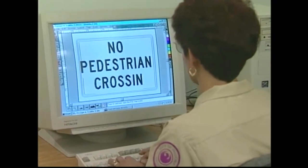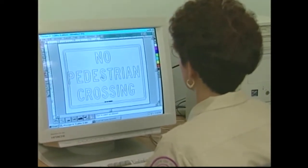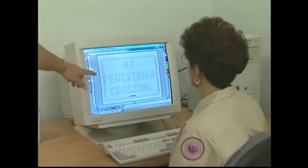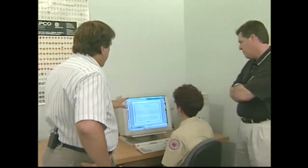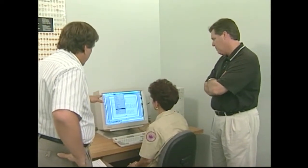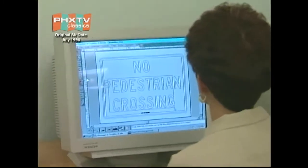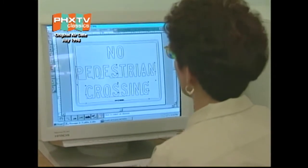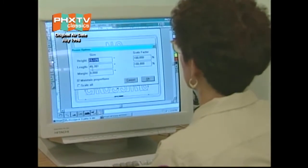And she's basically typing in 6-inch letters on this sign. But you can see, after she gets it centered, that the word pedestrian is going to be way too long. One of the neat things about this is she can, within a matter of a couple of seconds, go ahead and make the letters a little bit smaller. I think she's going to use like about 5 3/4-inch letters to make that word fit that sign.